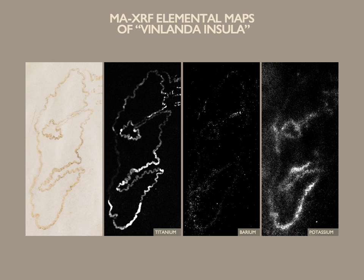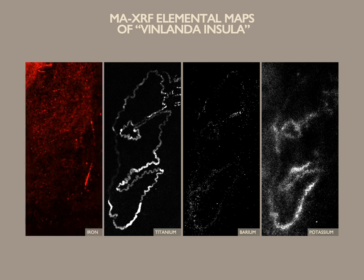Potassium, which may be associated with the ink's binder, appears in very diffuse lines along the coast of Vinland. The iron map of the same area shows that iron is somewhat randomly scattered on the parchment and clearly not along the map lines or the portion of an inscription that is visible in the upper right of the image.